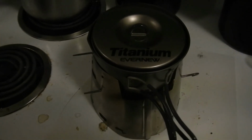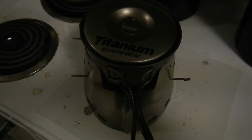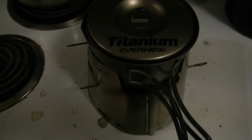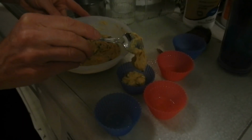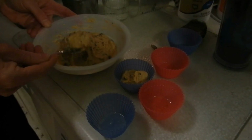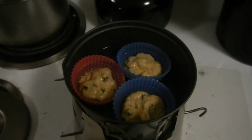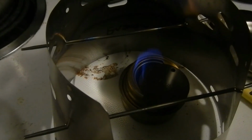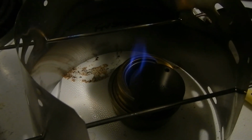Guys, experimenting with some wet baking, mixing up some muffin mix. Right now we're bringing the water to a boil using a Trangia, and then we're going to put the muffins floating in the simmering water. Now what makes this possible is the Trangia's ability to simmer.